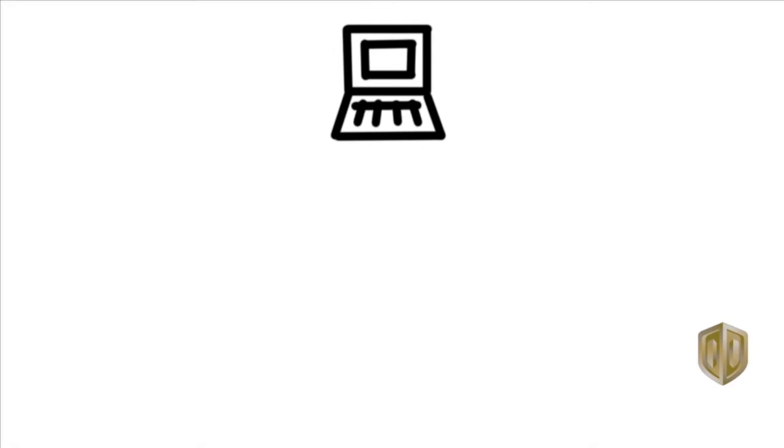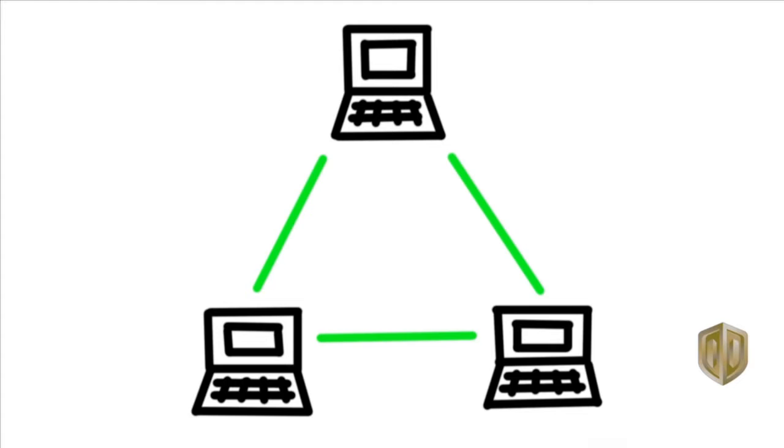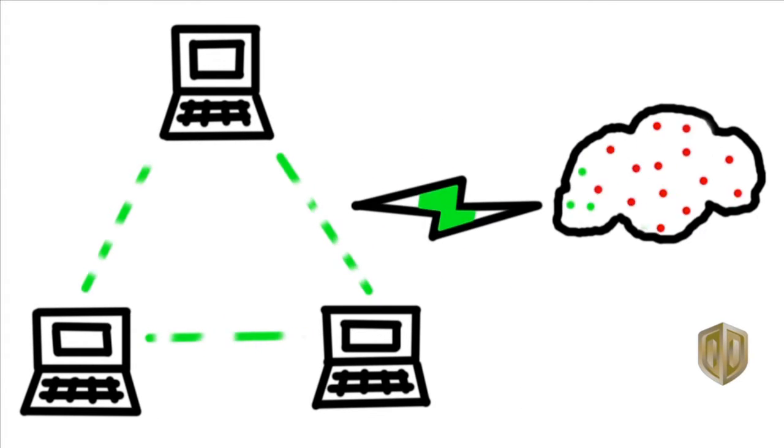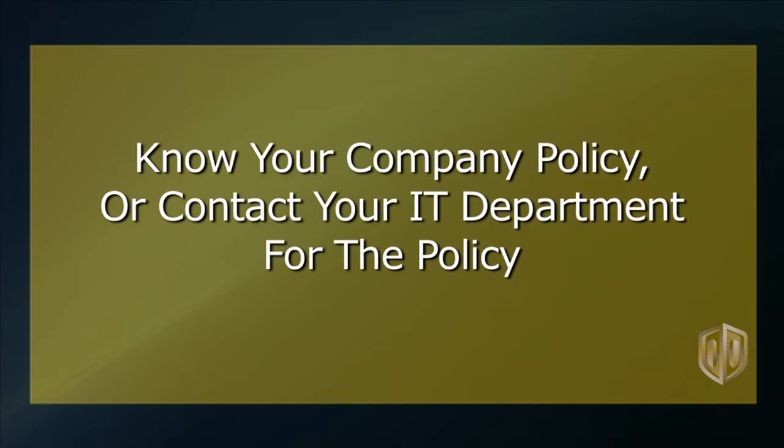Also, visitors' laptops and other devices, including removable media, should never be allowed to be connected to your corporate network. They may introduce viruses or, even worse, install sniffing software to capture information from your network. Again, know your company policy and, if in doubt, contact your IT department or information security officer to check.